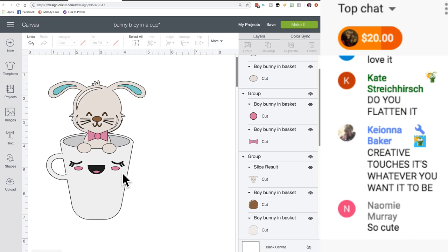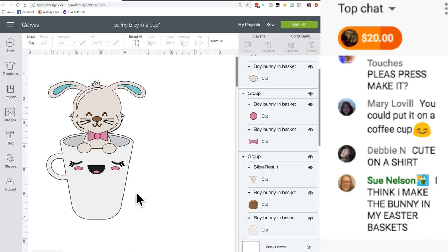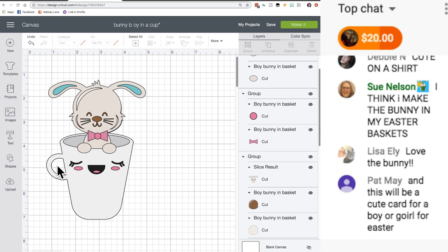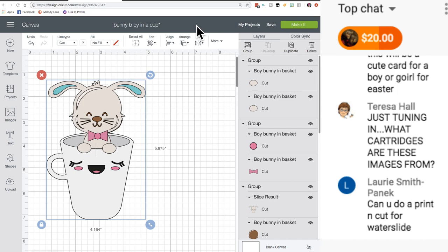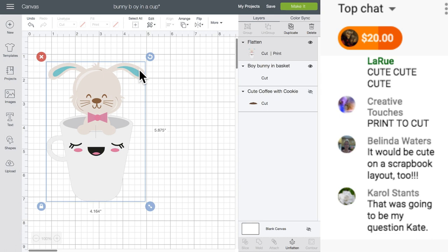Do you flatten it? If I wanted to do a print and cut, I would flatten it. So if I wanted to print this out and just cut around the outside edge, and it would cut out here. Everywhere you see grid, it would cut out. Just select it all. Wait, I gotta move this back up so you can see the buttons. And click flatten. And it will cut out. It will print and cut that out. So I click make it.